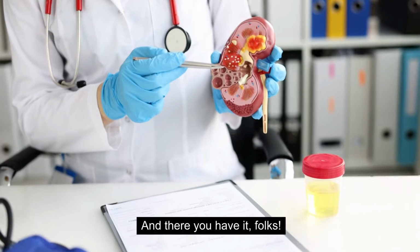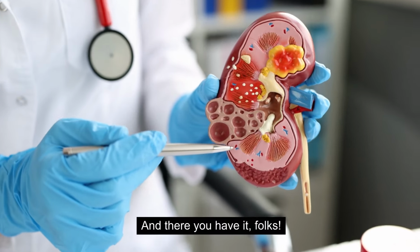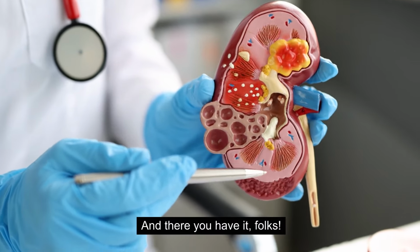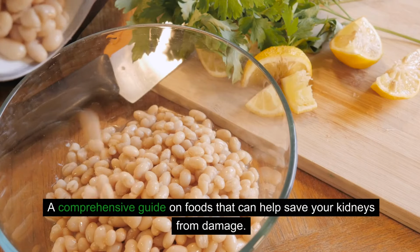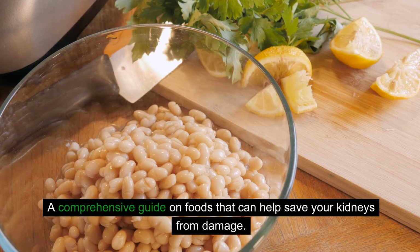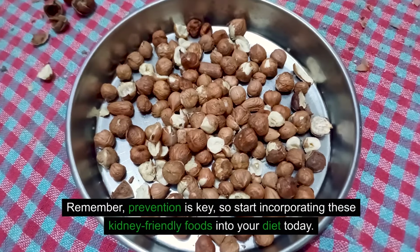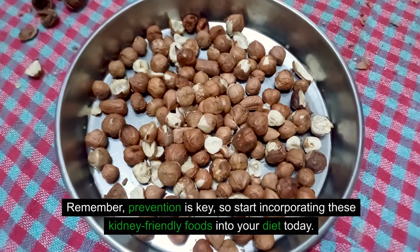And there you have it, folks. A comprehensive guide on foods that can help save your kidneys from damage. Remember, prevention is key, so start incorporating these kidney-friendly foods into your diet today.